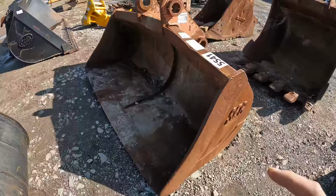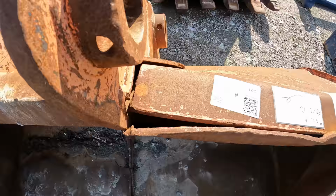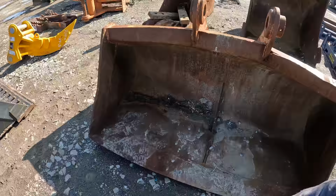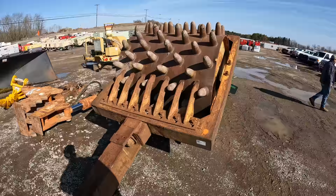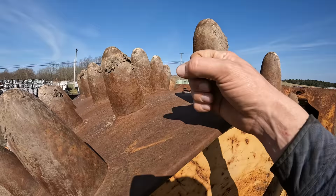Man, somebody got a little aggressive with the old finishing bucket here. Shoo, buddy. She's all cattywampus. Well, I really need a sheep foot roller right now for working on the shop. This would do the trick. That's got some hellacious spikes on it. That'll do some packing. I hope it goes cheap.